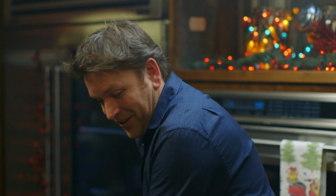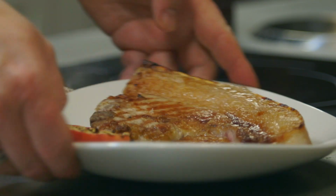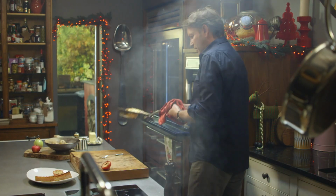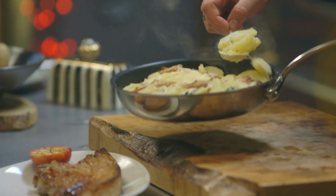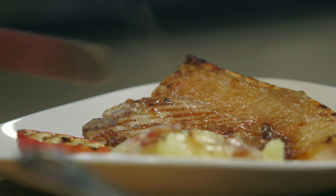Now, I cannot wait for this. I've tasted this type of pork before, and every single time I try it, I just know that it tastes so, so good. You've got a decent amount of the pork, put a little piece of the apple on there, and not forgetting, you've got this sort of apple tartiflette. Sort of combination of potatoes, pancetta and stewed apple, all mixed with that Robuchon cheese. And now you kind of dive in.